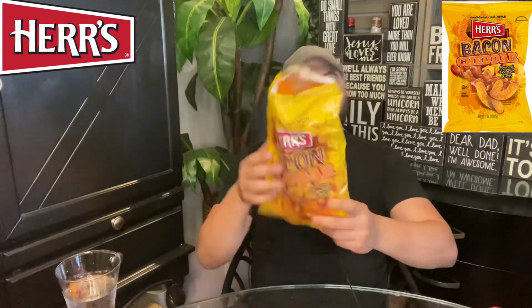I can't say that there's an aftertaste of bacon bits. But I don't know if that's just my mind tricking me, because I'm trying to look for a flavor that is not there, and now I'm like, well, maybe the aftertaste is kind of bacony, but it's not really. No, I don't. Very disappointed in the bacon cheddar.